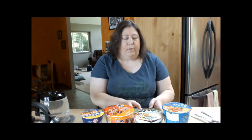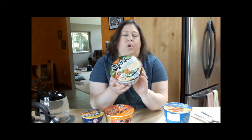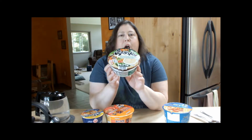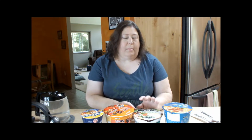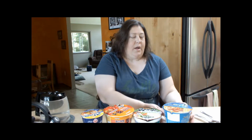So I did pick up a couple new ones, so I'm cheating a little bit today, but let's see what I've got. So first of all, I am repeating this ramen, which says it's hikari miso, and it's from Japan. It's tonkatsu taste or tonkatsu flavor, which is a pork cutlet that's breaded, and it's usually served with a sauce and rice. And I've had that dish and I really like it, so I thought I'd try that one.